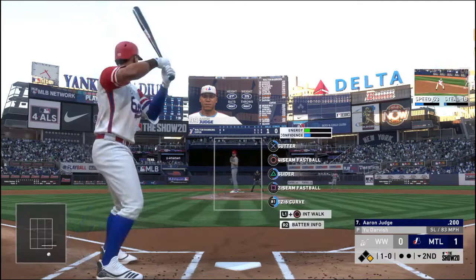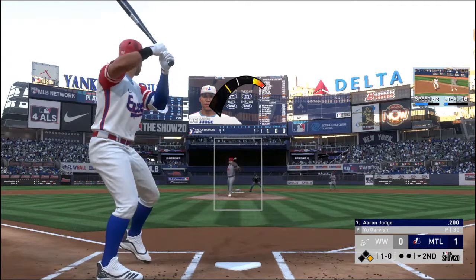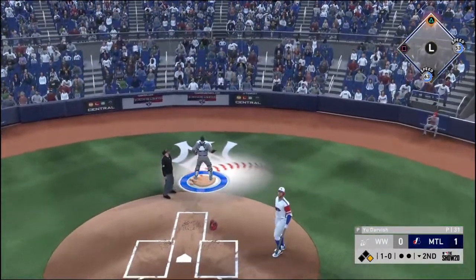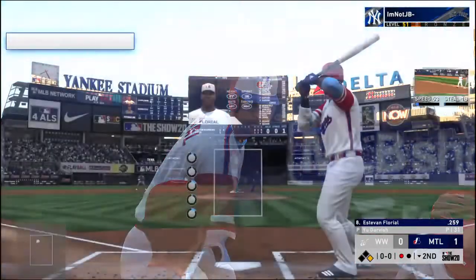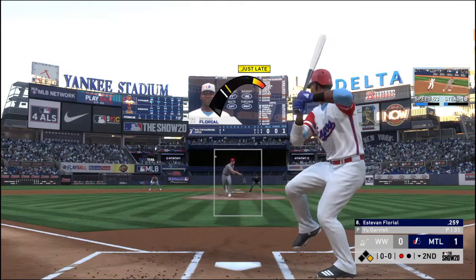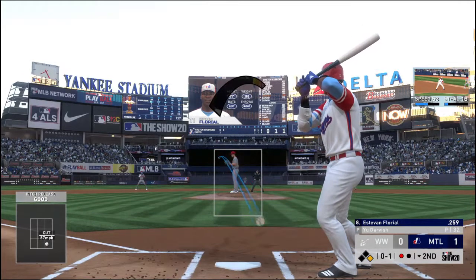Aaron Judge is at the plate as he looks at ball 1. Popped him up. Sanchez has a play. 1 out. Striding into the box, Estevan Florial. He'll get to take his first cuts here. That one's down around the knees, taken for a strike.